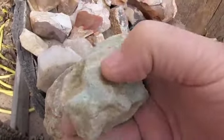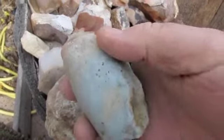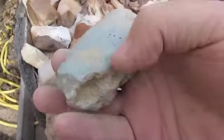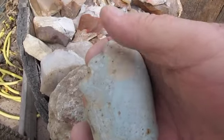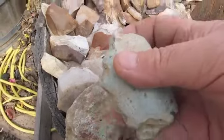This is what the local Indians were making some of their really nice beads and jewelry out of, and it was being misidentified as turquoise. I kind of get a kick out of tweaking the guys that run the museums here locally.